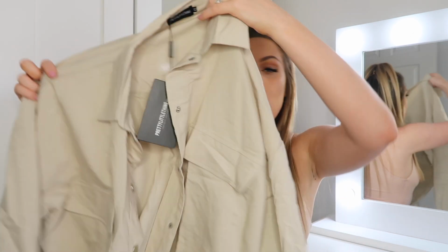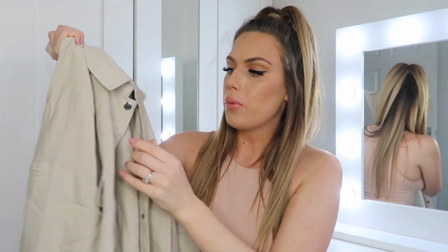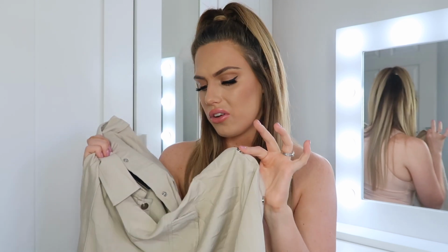I don't know. Okay, so the last item of clothing that I have before I move on to the shoes that I bought, which by the way I absolutely love, so definitely stick around and have a little sneak peek of those because they are beautiful, is this cargo shirt. So obviously it's in this nudie beige colour with these silver popper buttons. The one thing I'm really impressed by is the quality of this shirt. For a start, the buttons are thick. Can you see? It just makes them look more expensive. They don't look flimsy. They just add that little bit more detail.